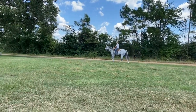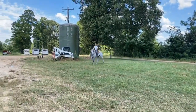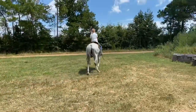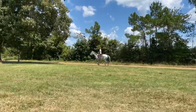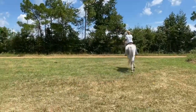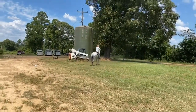She's probably about 16'2" hands tall. And again, she is an off the track mare. And they did guarantee her sound to me. Now, I sell all horses as is, but she did come to me guaranteed sound. Nice direction change. Good girl.